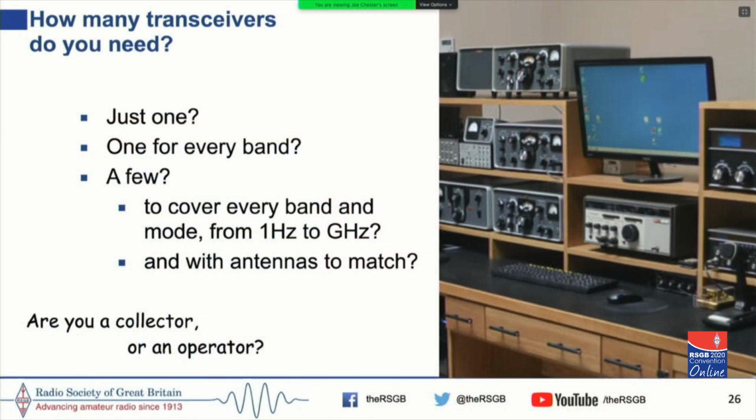I put this up just for fun. I don't remember the name of the amateur who has this for a station. And by the way, when I pasted the picture into the slide, it cut off half the station, because the station is actually twice the size of that. I think he has something like 20 Collins radios that he has sourced over the years and repaired and has operating again.